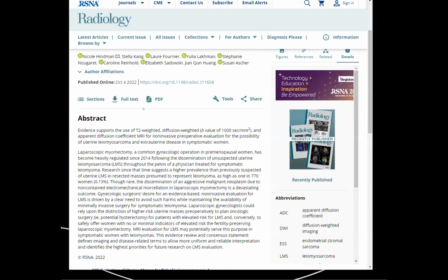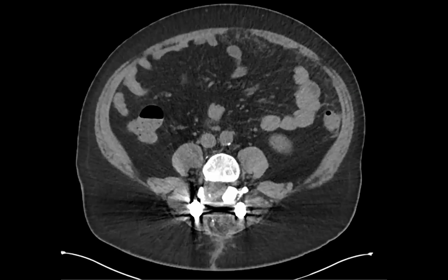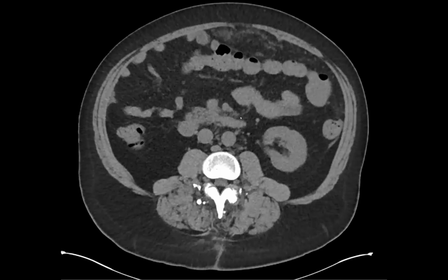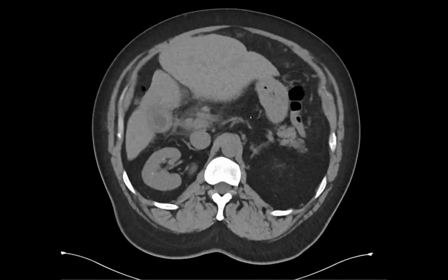This is actually Nicole's paper. So right. Yeah, cool. Okay, one more case. So you guys see anything? This patient had right upper quadrant pain.